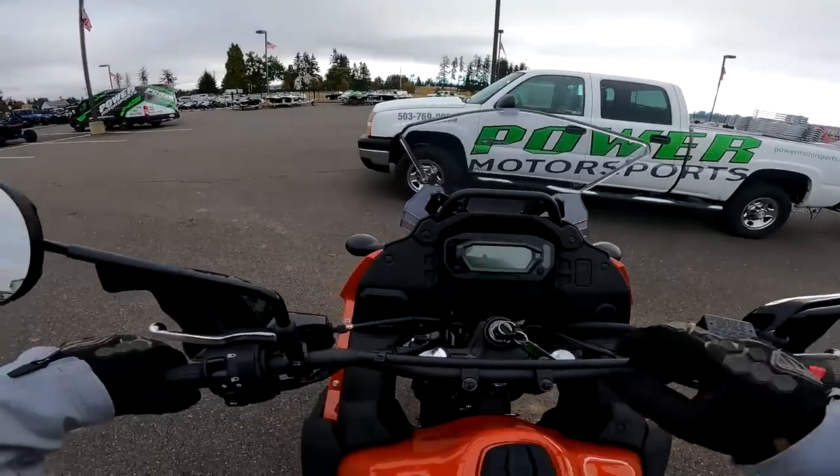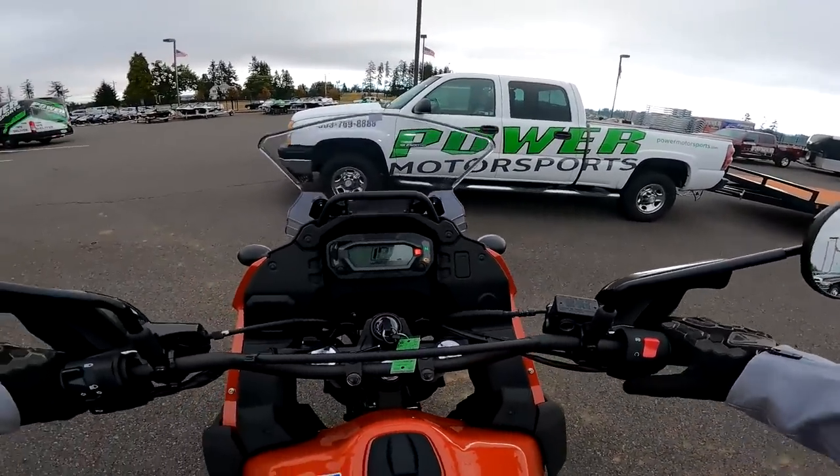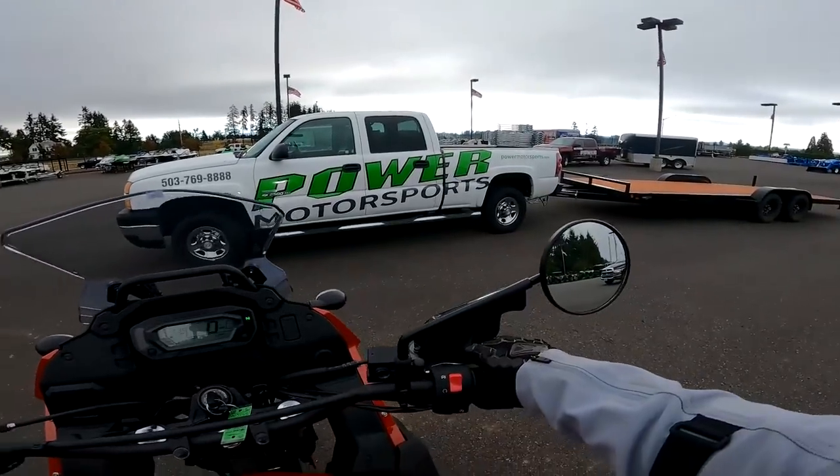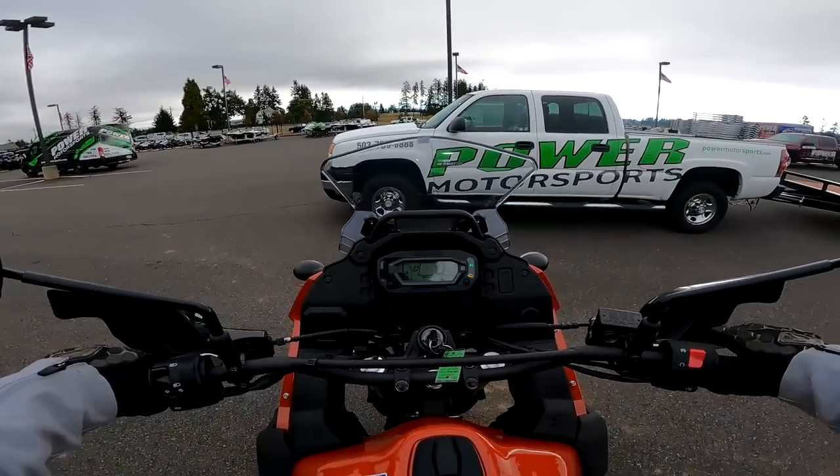That's all I'm saying. The stock handguards are just deflectors. They're not handguards. They offer you no protection for your levers. They're there to keep the wind off your hands, and that's it, and look cool. And they don't even look that cool. So those are annoying, and I kind of wish they hadn't included them, or they'd included some actual proper handguards. That'd be neat.